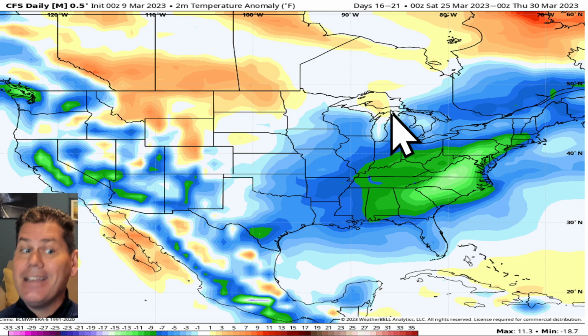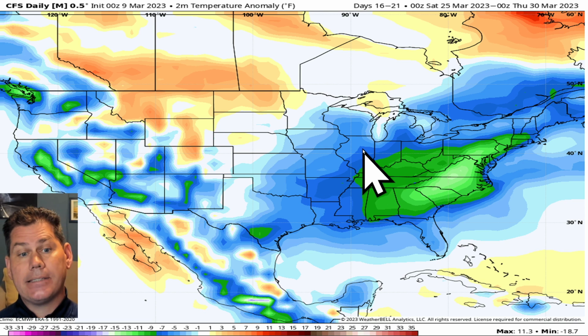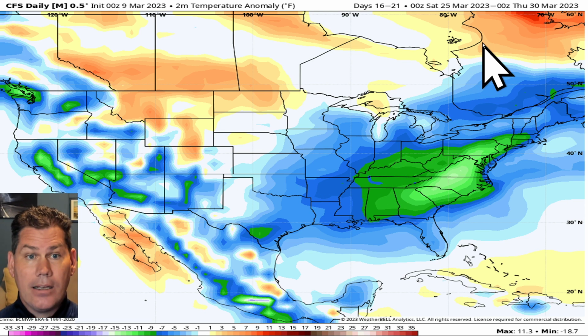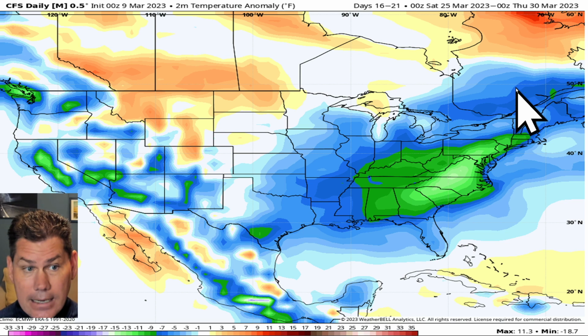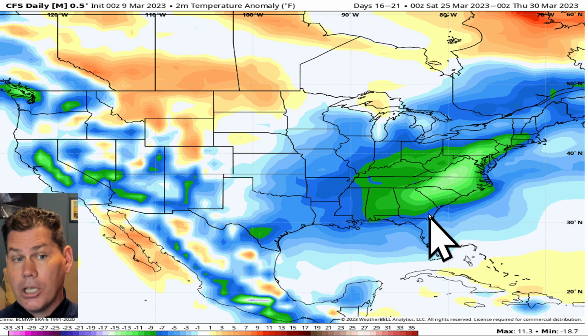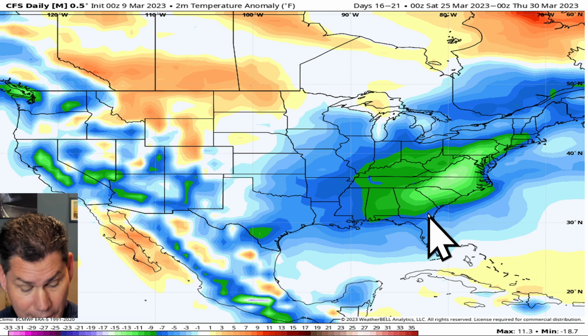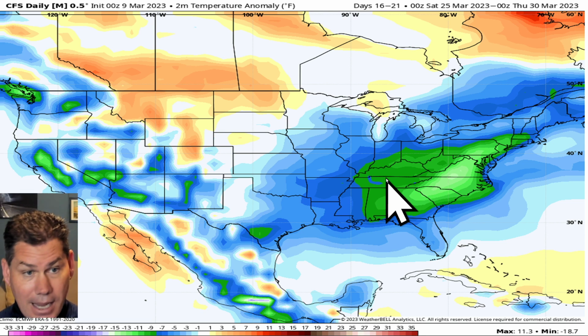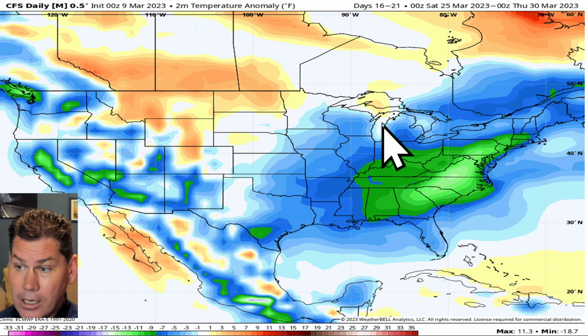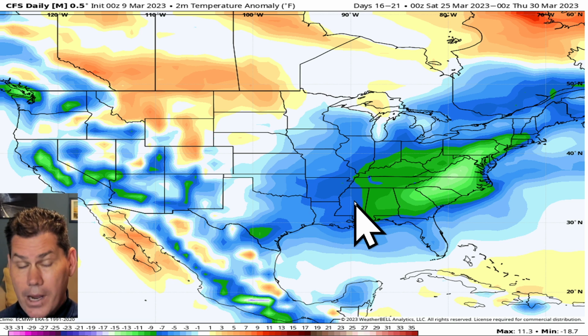And it doesn't really end there, because looking at the latest guidance from the CFS daily through the end of the month, through that 25th and through the 30th of the month to end March, we still have those below average temperature anomalies, and we won't be seeing much of the southeast ridge beyond the 10th time frame. That's for sure, and it also puts a damper on a lot of the severe weather, I think, as well.